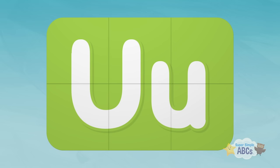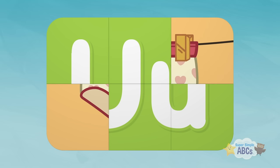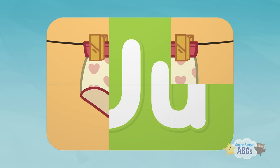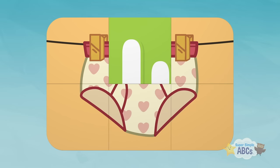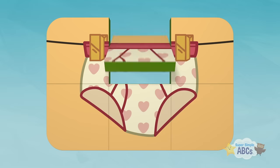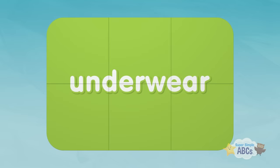U. Let's get started. Interesting. I wonder what that could be. Oh, I see some hearts. And more hearts. I've got a good idea what this is. Yep, I know what this is. Underwear. Underwear starts with the letter U.